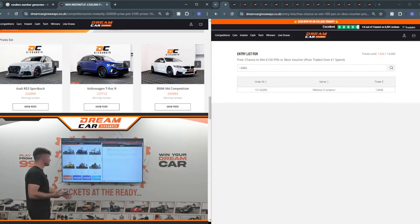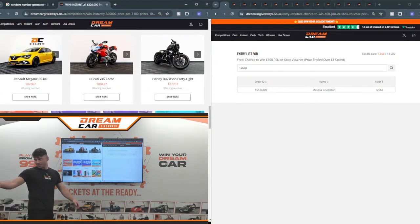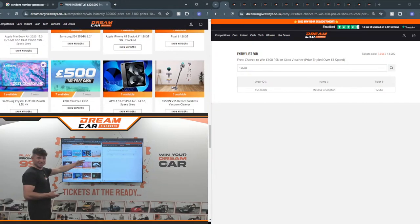It sounds awesome. T-Roc R is still on there. M4 competition still on there. Megane RS300. These are sick. The chassis on those are amazing. They got rear steer as well. So yeah, handle like a flea. Insane. Ducati. That's over there, Panigale V4S. And obviously the Harley, that's over in that corner. Lots of cash still up for grabs. So many things, iPhones, TVs, Dyson. Help yourself, that's still there.